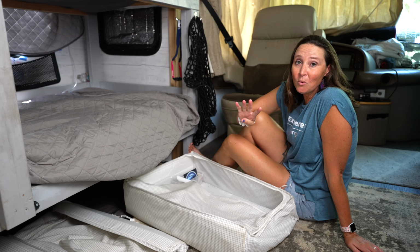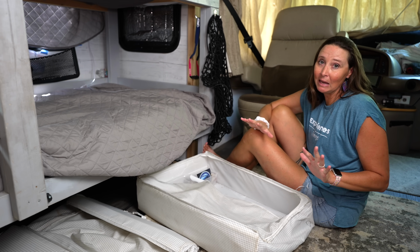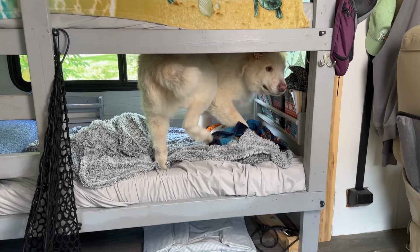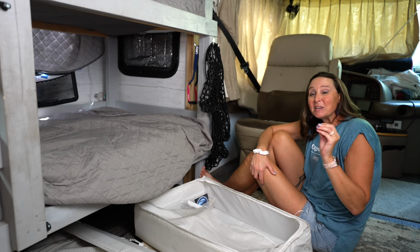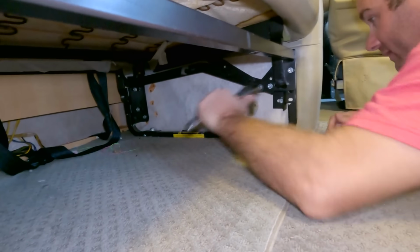Okay, so tip number 4 is to utilize all of the empty space that you possibly can. For us, a big empty space that was wasted was underneath of the kids' bunks. Now, we built these bunks, we purposefully left space here because we wanted to be able to use it for storage. What was here prior was a couch. Underneath was a waste of space that can be used for storage.